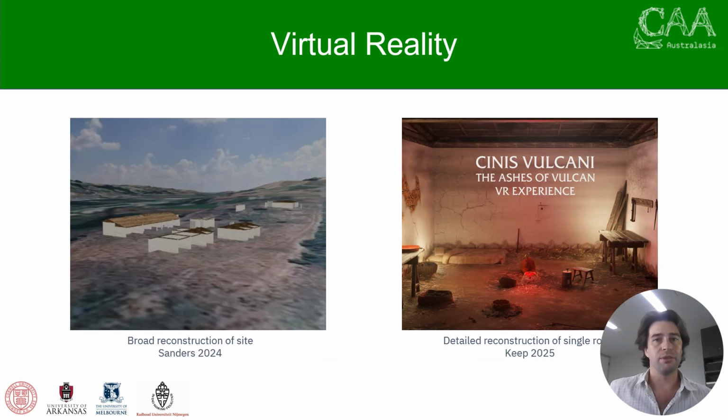These photogrammetry models were used in the creation of not one, not two, but three VR projects, two of which I've shown here. Sanders's reconstruction for his 2024 master's thesis reconstructed the site at a broad scale, while my PhD project focused closely on realism and detail within a single room.